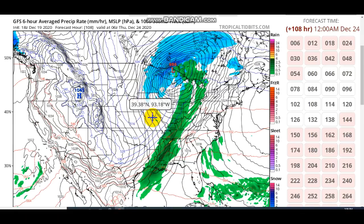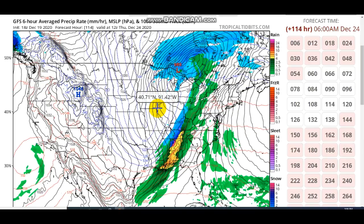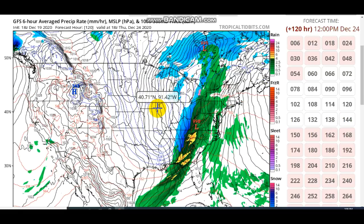Notice the cold air is just expansive, and it basically catches up to this cold front and turns that over to snow across Kentucky, Tennessee, maybe even the northern Alabama and Georgia area. And what we start seeing is that parent low pressure way across southern Canada, right? Ontario, Quebec, delivering snow and snow showers mixing with some rain right at the base.